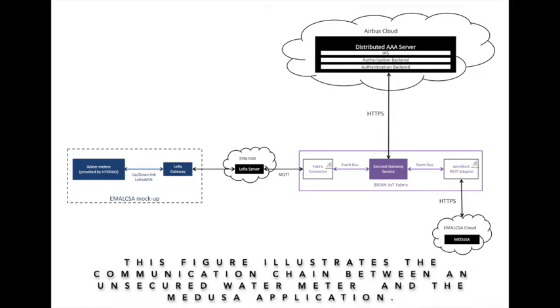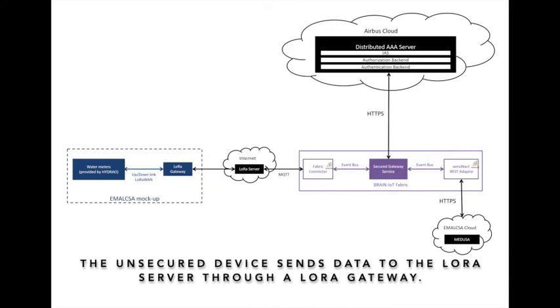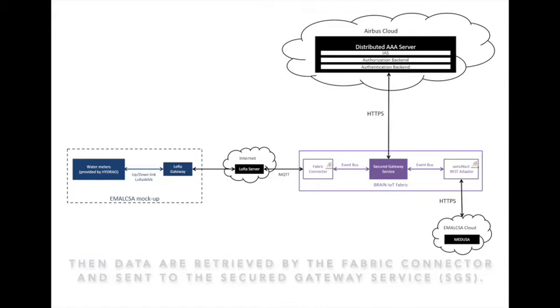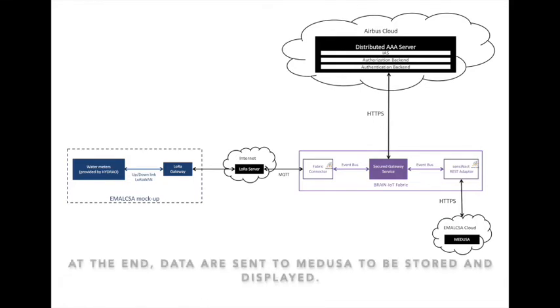This figure illustrates the communication chain between an unsecured water meter and the Medusa application. The unsecured device sends data to the LoRa server through a LoRa gateway. Then data are retrieved by the fabric connector and sent to the secured gateway service. In the case of an unsecured device, the secured gateway service plays no role and forwards directly the data to the REST adapter. At the end, data are sent to Medusa to be stored and displayed. Let's see more in details the different components.